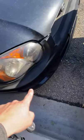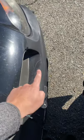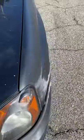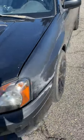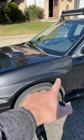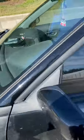More fading on the hood scoop. Headlights are good. As far as the front bumper, a little bit there. I got it like this. And same with the driver's side fender. Again, I got it like this. It wasn't an accident because it's still factory welds. Do have the remote.